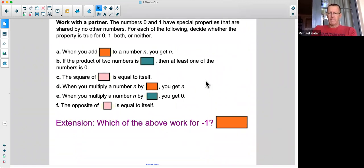Okay, the numbers 0 and 1 have special properties that are shared by no other numbers. Ooh, special. For each of the following, decide whether the property is true for 0, 1, both, or neither.